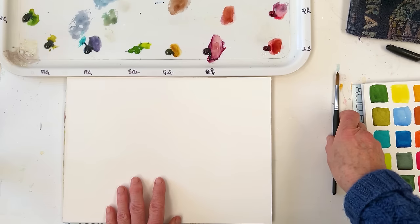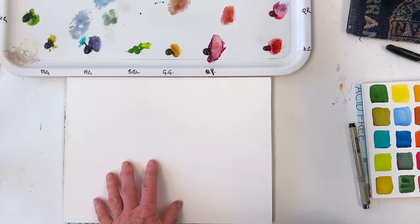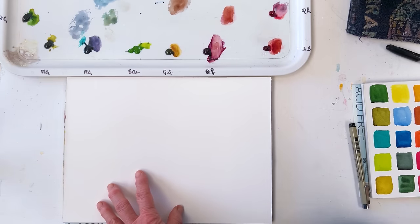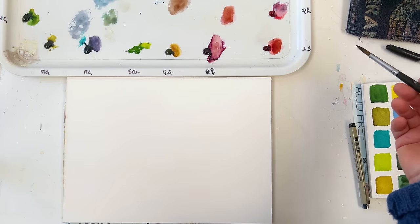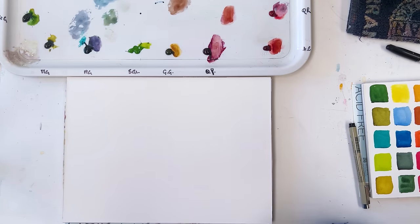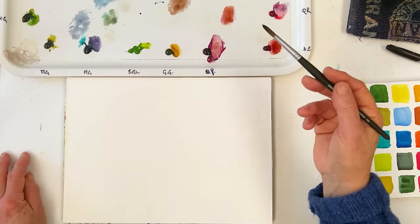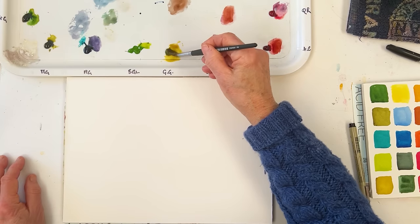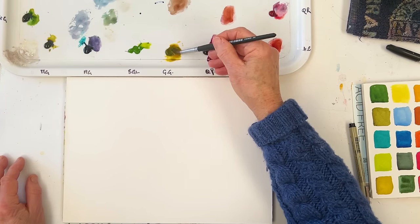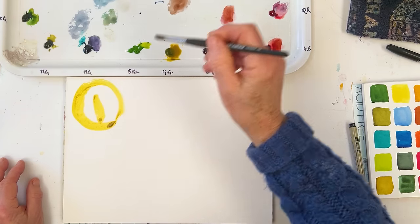Right, I'm going to do something sort of abstracty. I'm going to do some circles and some areas of colour, just colour. And we'll have a look and see how these colours come out. So perhaps we'll start with the greens. Perhaps we'll start with green gold. And this way, without mixing them too much, you'll be able to see how they behave with one another.